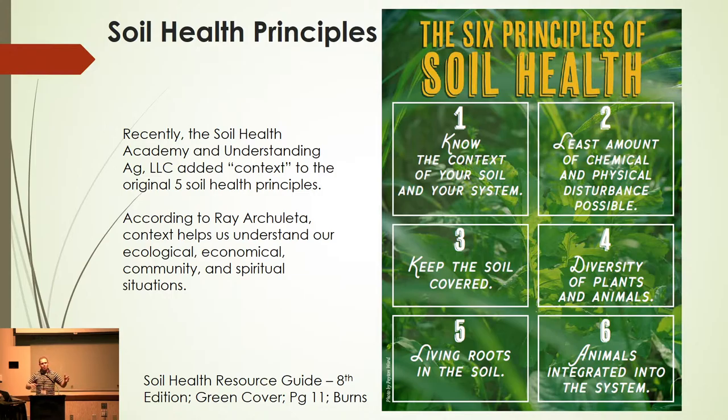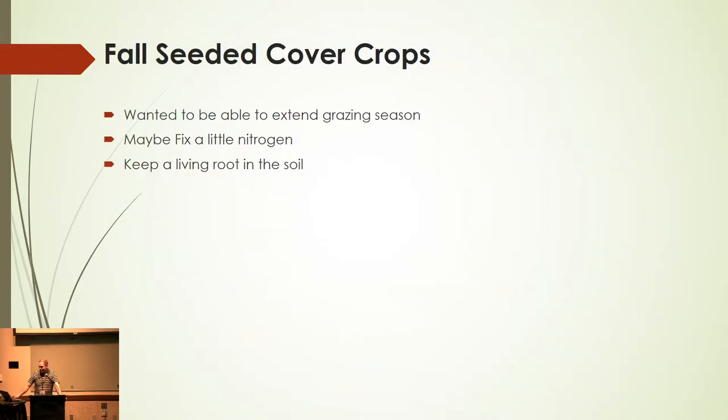We're all starting at different points. We have different operations. Some are larger, some are smaller, some have cattle, some don't. So knowing our context and what's around us is a big part, because our starting points are all different. We can all end up pretty well at the same spot, but the starting point's different. So I thought that was very fitting and decided I'd throw that at the front of my presentation here.